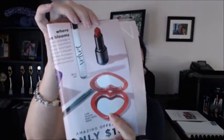We have the fun little heart mirrored compact, and one of our newest fragrances, our Velvet in a purse size spray. So that would be the same as like this size in the purse spray. So again, that's only $10 with any $40 purchase from Campaign 3.